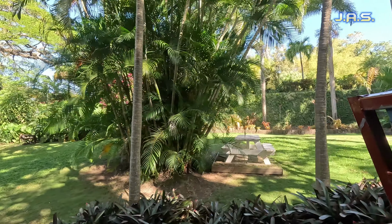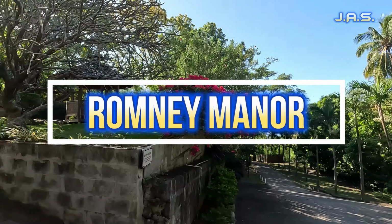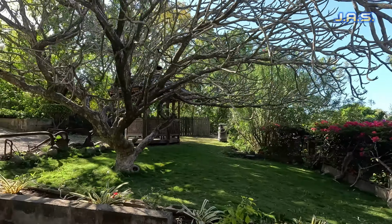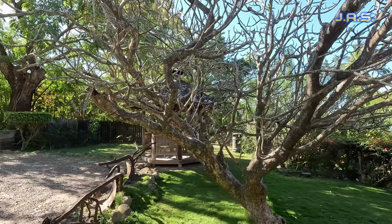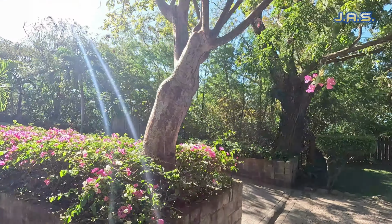Now, the first official stop that we went to was the Manor. We were here for maybe about 30 minutes max, maybe 35. But this was also beautiful. So essentially, again, this is just a manor. It was on top of a hill. It was nice and beautiful.